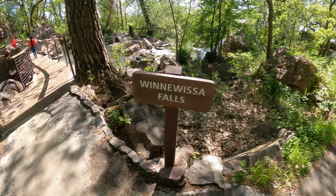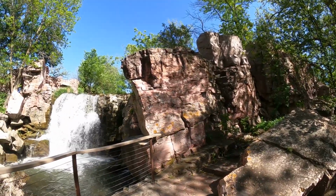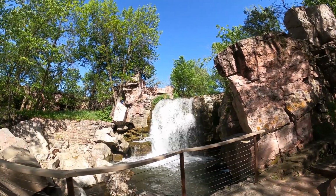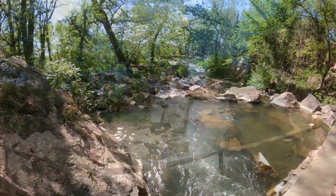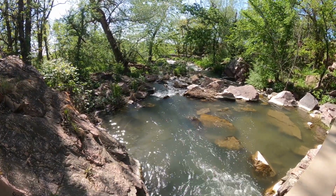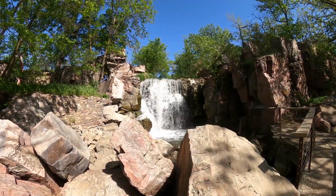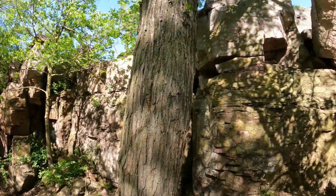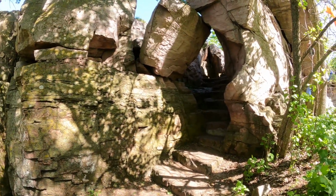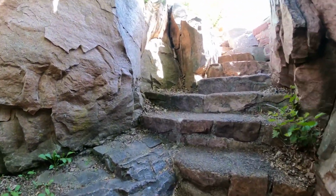Yep. Now this is the Winnewissa Falls, and we didn't even know the falls were there. That's right. When we went, that was quite a nice surprise. It was beautiful. Beautiful pool of water there.